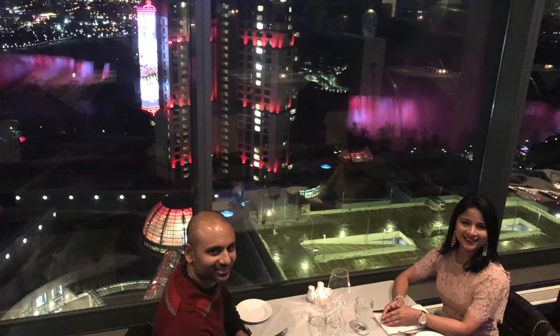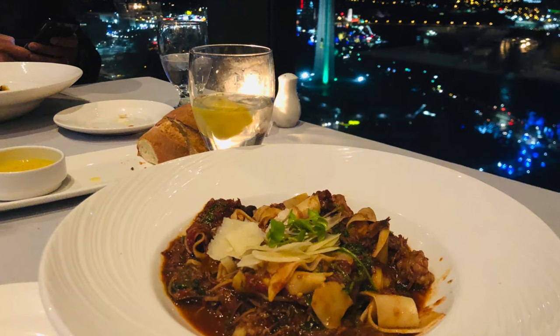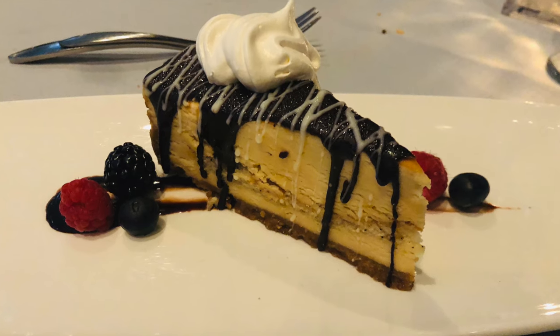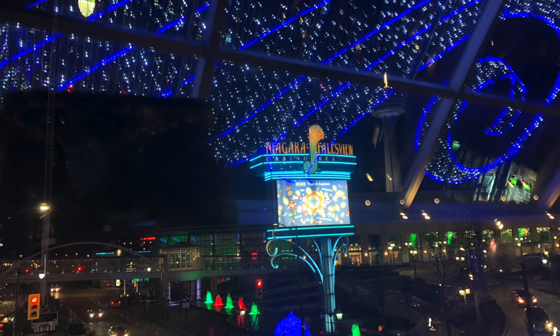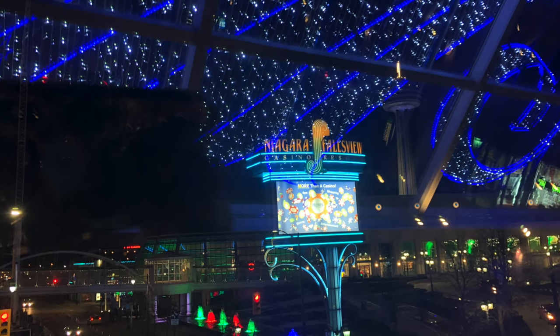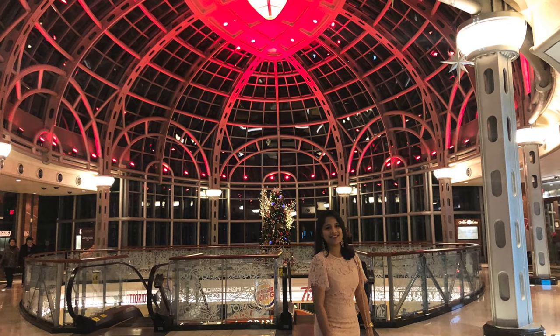Another restaurant we have dined in for a special occasion with the panoramic view of both American and Horseshoe Falls is the Watermark Rooftop Restaurant. If you're not in the mood for fancy dining, there is a food court in Fallsview Casino Resort, lower level. There are many fast food places, eateries and cafeterias. You will find several options.